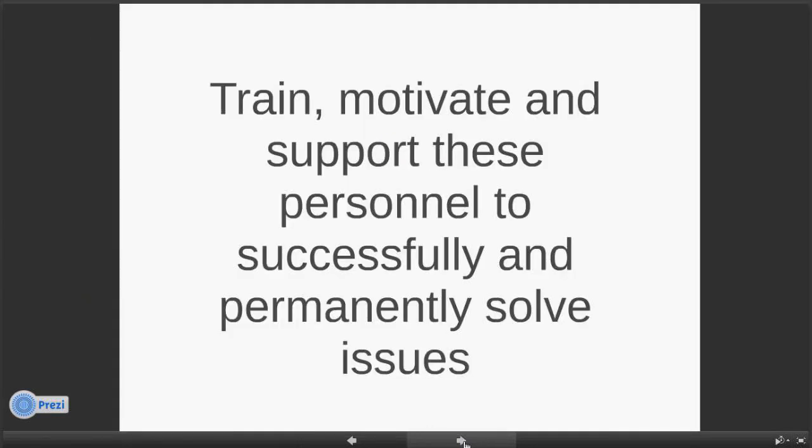We then need to train and motivate our people to make sure that we're giving them the right skill sets. So we need to work out what our training program is going to be. How are we going to motivate them to complete projects and come up with ideas? And if we can do that, then we can solve these ideas permanently. So we need to think about our training. It's not just the technical aspects of business improvement we need to train them in, but we need to also train them in the behavioral aspects, how to present, how to motivate people, how to enthuse people, how to engage with people.